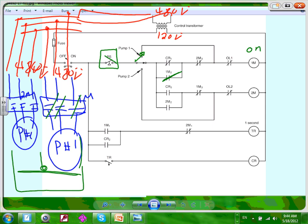If you, by hand, have this one on, and now you switch it to this side, then pump number two is on when it calls on. So now number two goes on, and number one will go off. Cool? So now they're not on at the same time. Same thing, this contactor will close, and off it goes. Now this is if you put them in manual, on, off. You can choose which one of them is on.